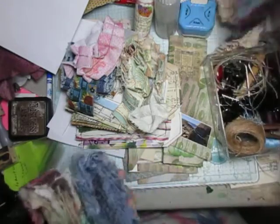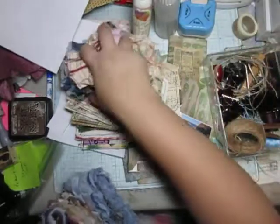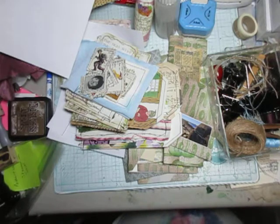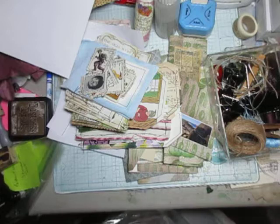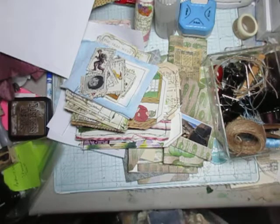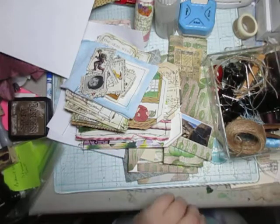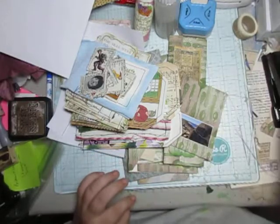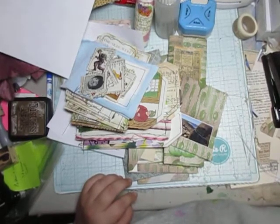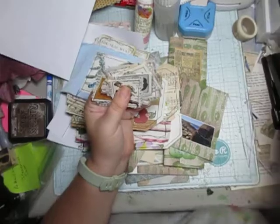I made some scrap pieces here and ruffles all over the place. I don't really have a place for them. So, I have a plastic bag here. I'm just going to stick them in the plastic bag and set them off to the side because most of these are going to be put in my, let's see. This can get put away in the drawer here instead of having it sit out. These go in this drawer here.